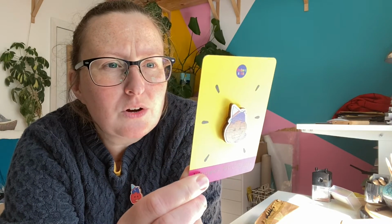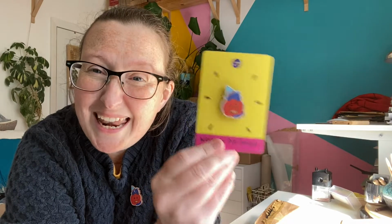So they're wooden pin badges, and they get printed on European birch plywood. So it's sustainably sourced, and it takes up to 24% less energy to make a wooden pin badge than it does an enamel pin badge, which is why I use wooden pin badges rather than enamel ones.